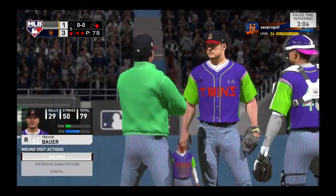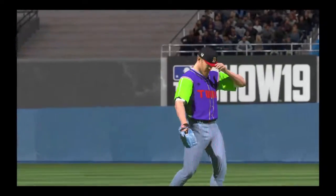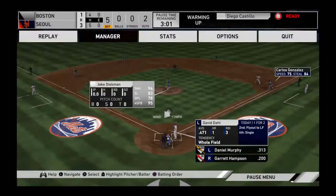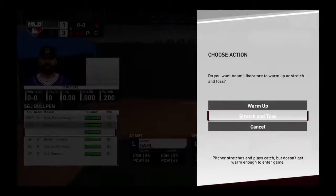Now time is called as both guys in the bullpen are ready to go. Jake Diekman takes over here with a runner at first and 2 gone.